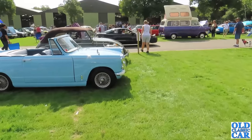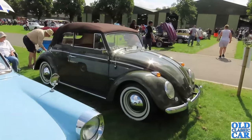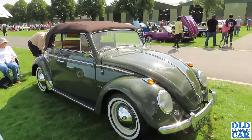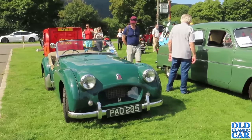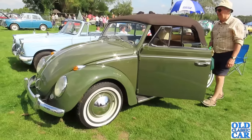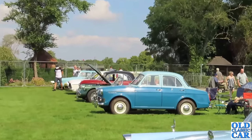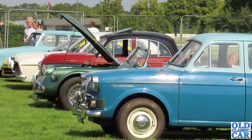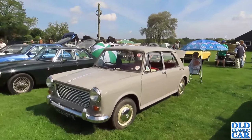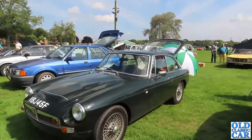Herald convertible here, 1200 probably. And then the immaculate VW Beetle Cabriolet, proper Karmann converted car. It's not amazing. It is a stunning looking motor car. And again, one of those. They rotted out terribly. That was Austin in the early 60s, wasn't it? Let's have a scoot along here, the XK150, side by side with the Morris 1100. MGC GT.